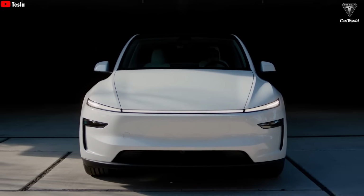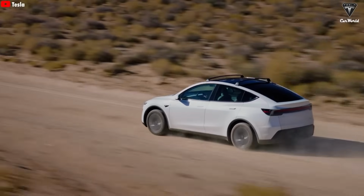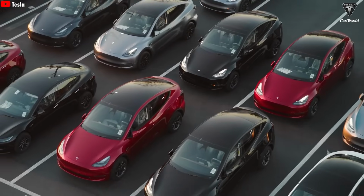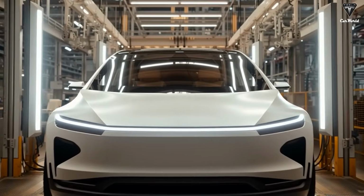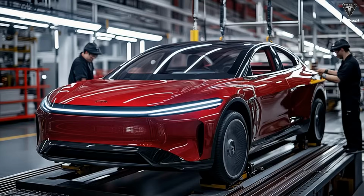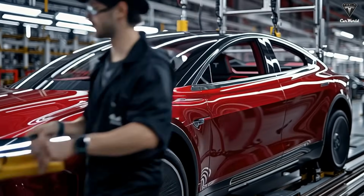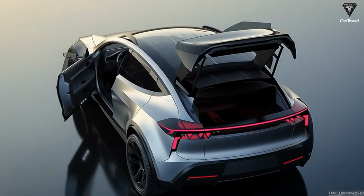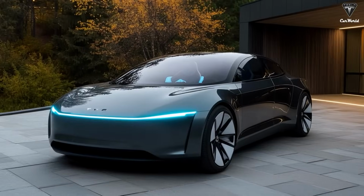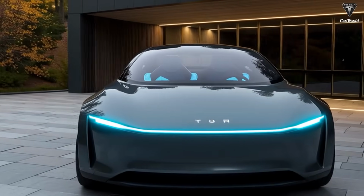On another note, the crossover design allows the Model 2 to leverage design elements from the Model Y, Tesla's best-selling vehicle. This not only helps reduce development costs, but also gives the Model 2 a familiar look and feel for existing Tesla users, strengthening the brand's appeal. Compared to a hatchback, a compact crossover also feels more premium, helping the Model 2 avoid the stigma of being seen as just another cheap car.